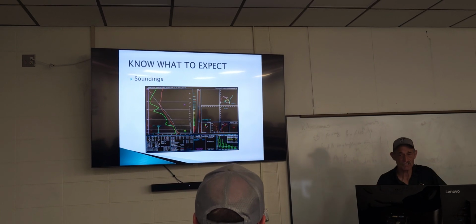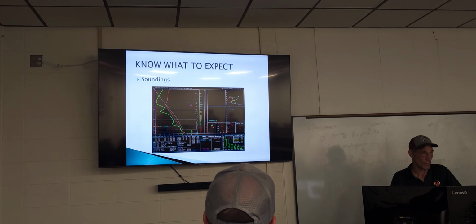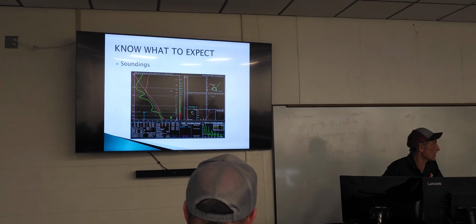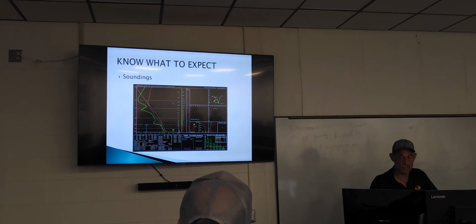Then on the right hand side is the hodograph. I am learning, still learning, how to read and interpret hodographs. But they tell you lots of things.